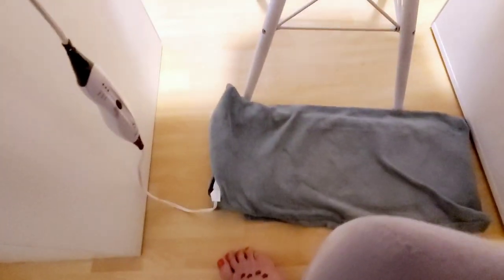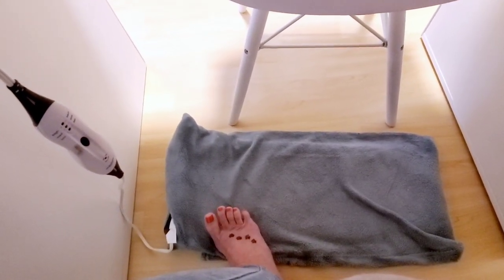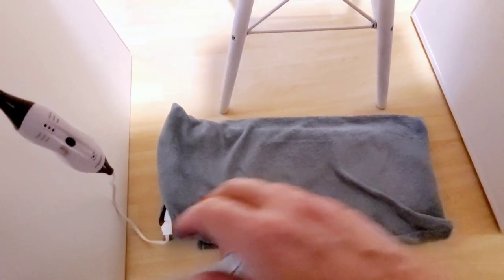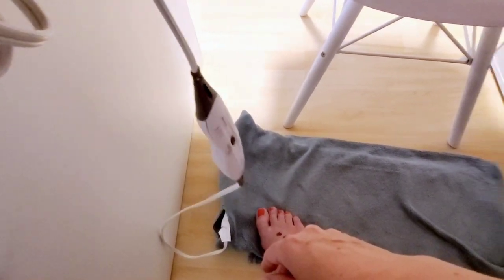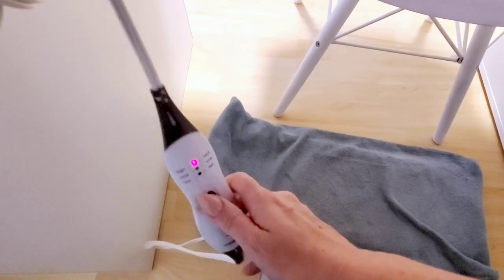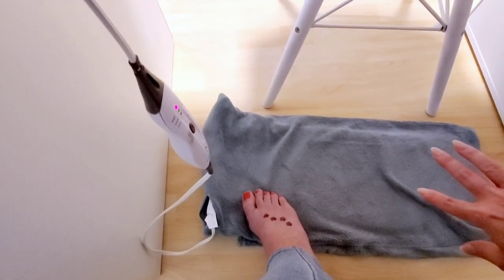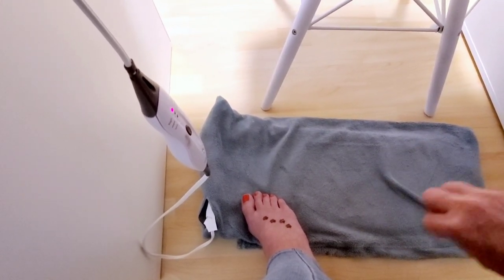Oh, and this. You guys, I have to mention this because I have mentioned it in another video and my clients absolutely love it. It is actually a large heating pad and I just have it plugged in. It's not going to turn on because I don't have my power on right now, but if I turn on my power, I can just turn this on, and if your client's feet are cold, which lots of times clients' feet are cold, especially in the winter, it's perfect for that. They absolutely love it.